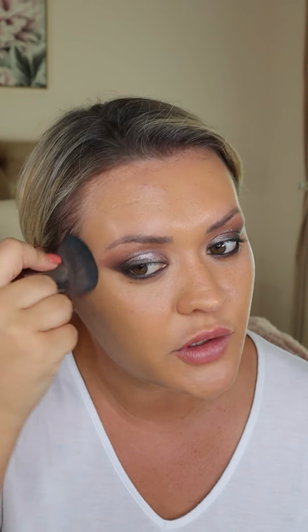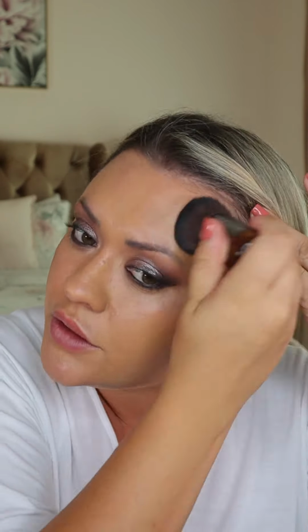It's almost like a serum-y sort of texture. Feels like it's going to hydrate your skin at the same time. And the coverage is just enough. And the shade range as well is really, really versatile. So I'm going to take that all the way down my neck.